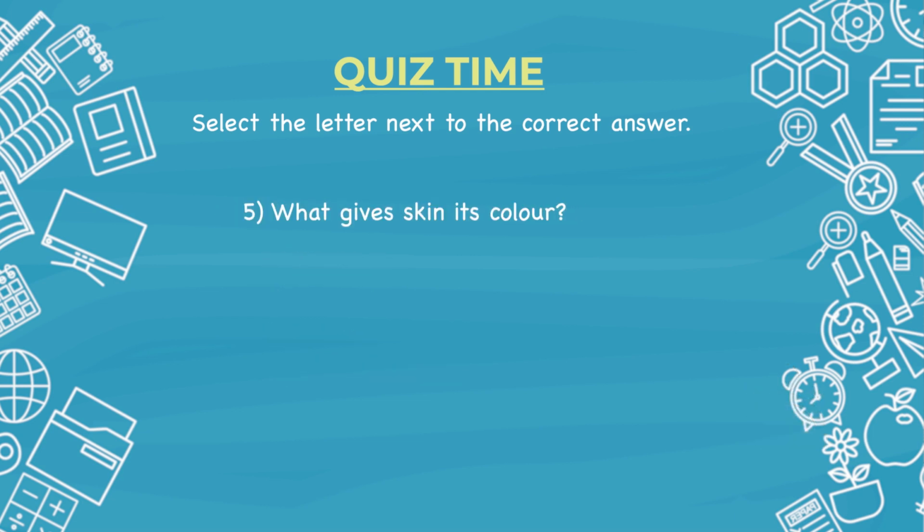What gives skin its color? Is it the dermis, blood vessels, dye, or melanin?